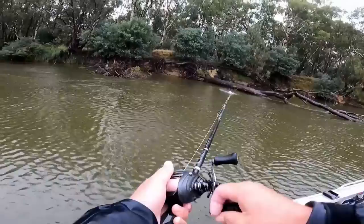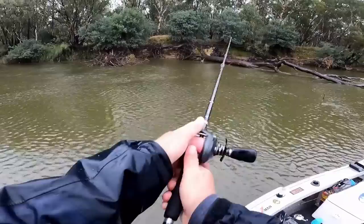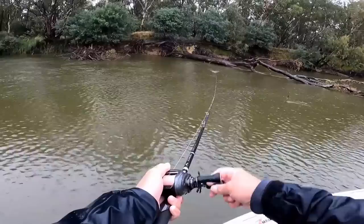Oh, dirty dog. Why didn't that stick? Damn, such a nice looking bit. That's two bites in not that long a time. Just knew there was one in there. Come back. Damn.